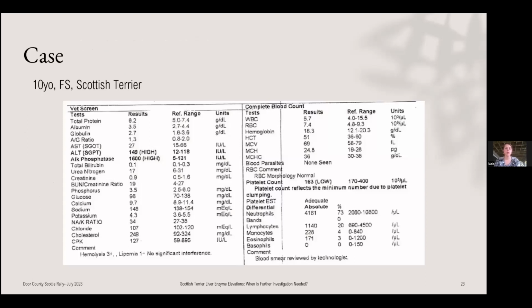So then I have a couple of cases that were given to us by Erica. I have the blood work, but I'll let her talk more about their presenting signs, the clinical signs that they had throughout, and then what the outcomes were.